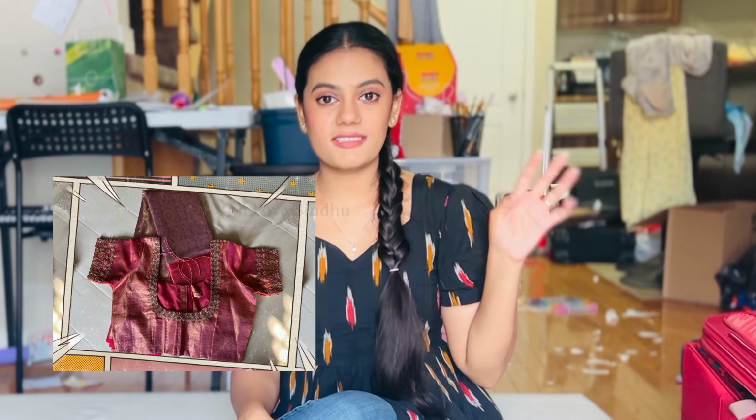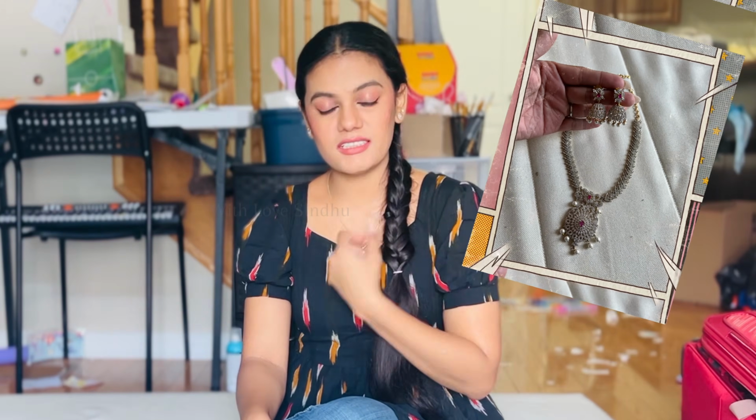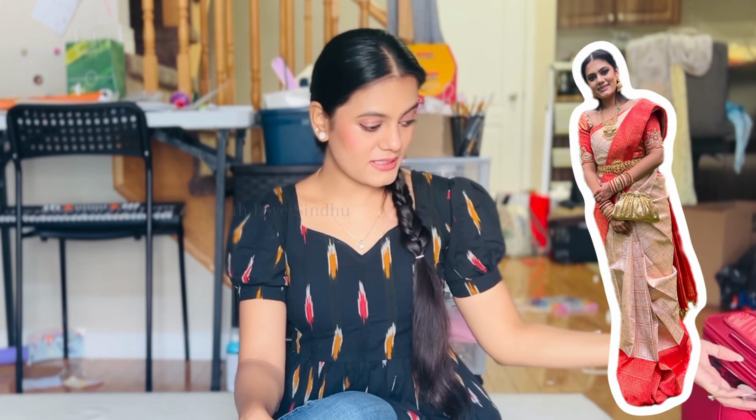I'm going to show all the sarees, the blouses, their accessories and all that. At the end I'll show you what I got personally for myself. We have both a Hindu ceremony and a Christian ceremony, so this is only the Hindu ceremony clothes. I don't want to keep on talking, let me start showing.